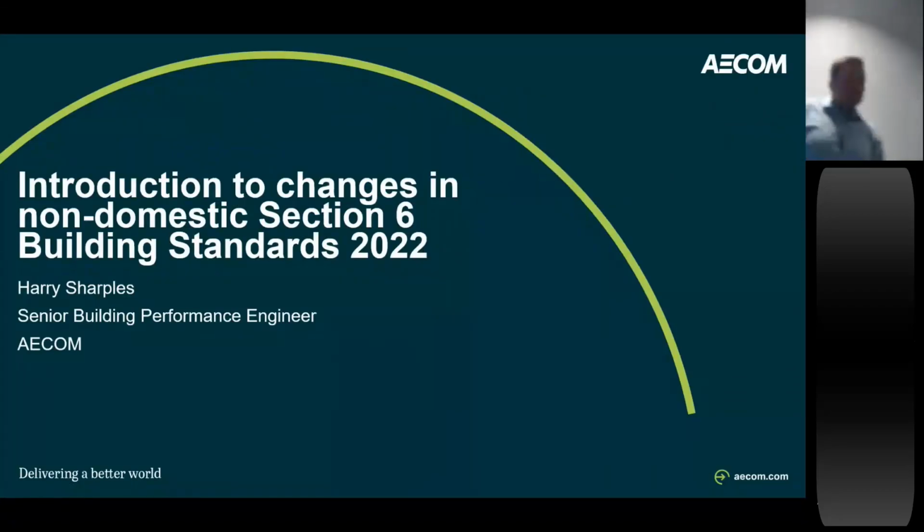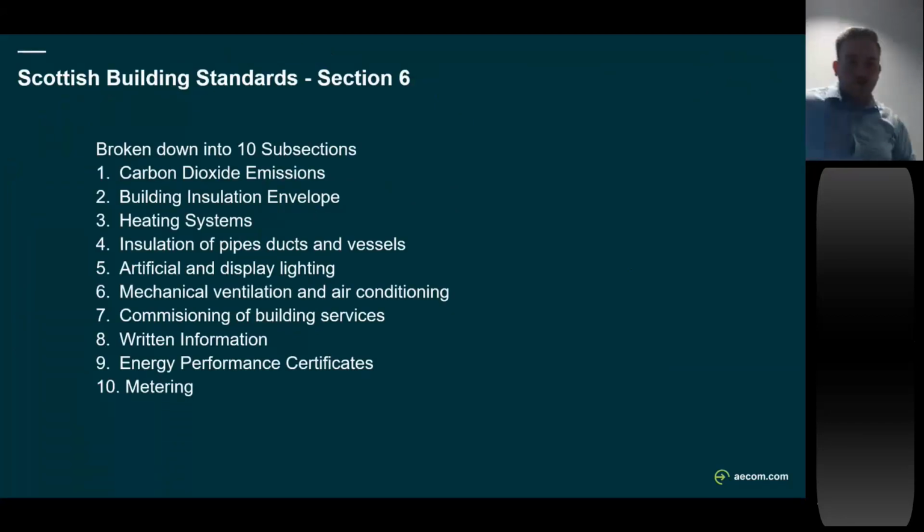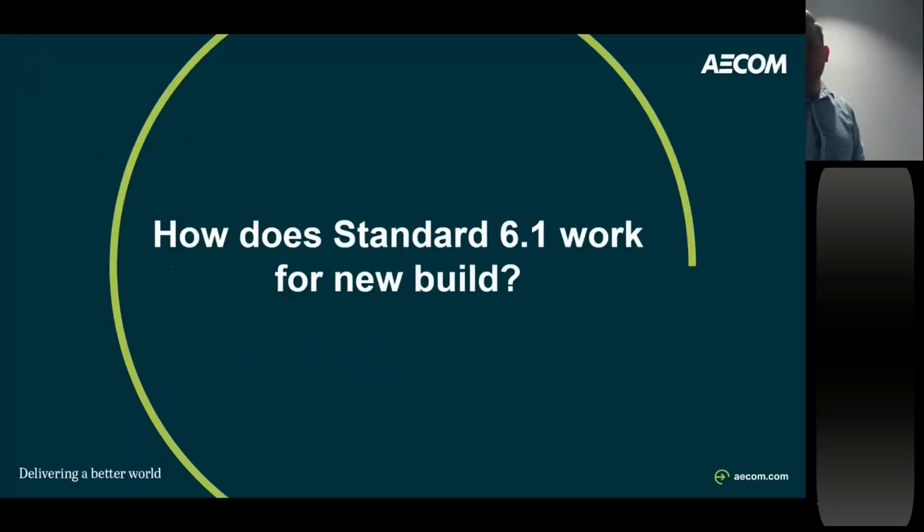Morning, everyone. As was just said, we're going to be running through some examples and case studies for the new standards, but some of the changes have already been covered in the previous presentation. We're just going to highlight, for those who aren't familiar with the calculation methodology, how it works. It's broken down into 10 subsections, and the one I'm going to focus on is carbon dioxide emissions, so section 6.1 or standard 6.1.